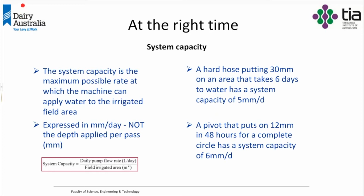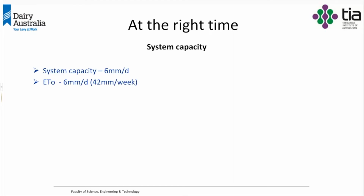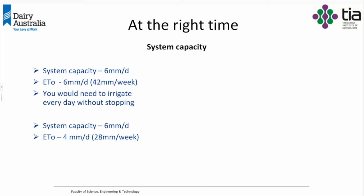So if we think of a situation where we have a system capacity of 6 millimetres and we have evapotranspiration of 6 millimetres per day, that would mean that we would need to be irrigating that site every day to be able to replace what is going out. So our actual scheduling would need to be a scheduling where we were applying water every day. If we think of another scenario where we have a system capacity of 6 millimetres per day, evapotranspiration of only 4 millimetres, then in that situation we'd need to irrigate 2 days on and 1 day off to be able to replace what is disappearing from the system.